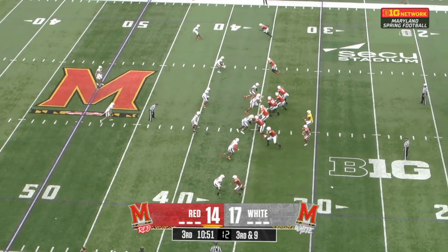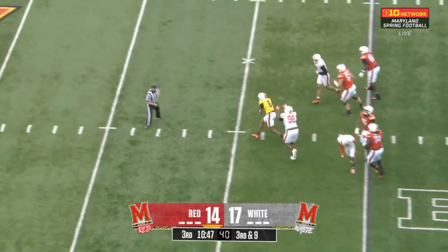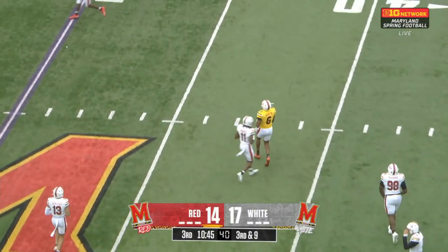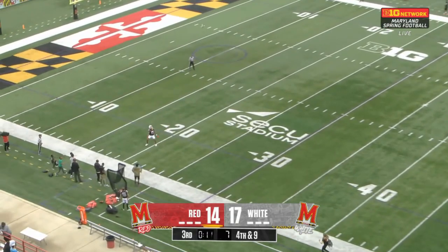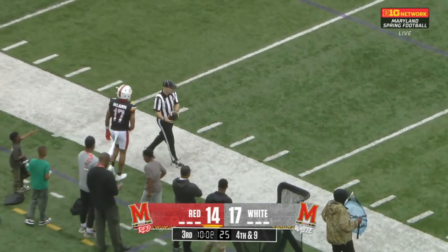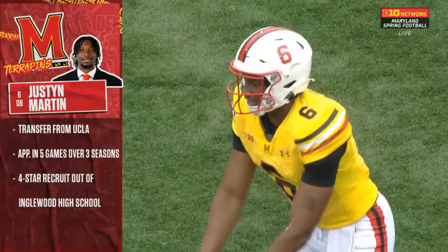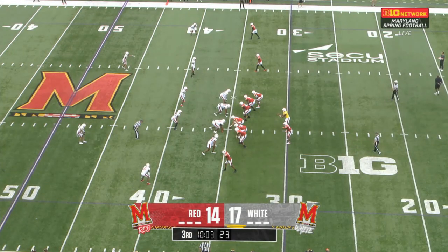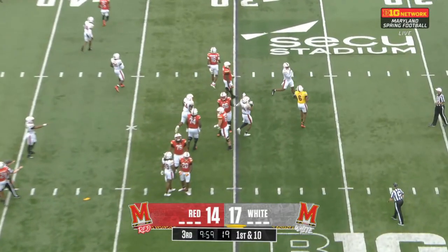And 3rd down and long here for Justin Martin. Scrambling up the middle, would have been a sack, but not a glorified practice by any means, as McPherson booms it, and McLaurin catches just inside of the 20. Another stalled drive for the offense. If they don't get that, they'll pull it back. So more reps for Justin Martin, who threw for just 10 yards in the first half.